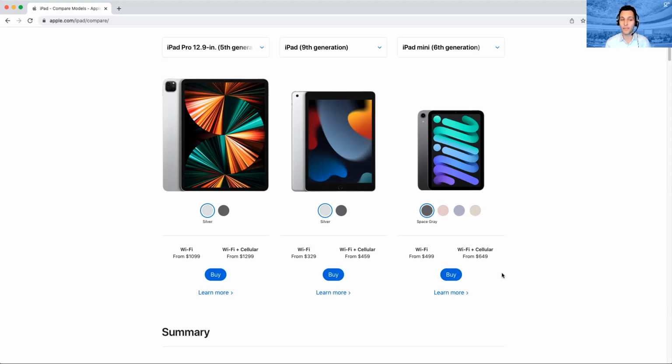In the past, there used to be larger and smaller iPad Pros, but right now there's just one 12.9-inch iPad Pro. There is the iPad, and there is the iPad mini, which interestingly enough was discontinued for many years, but now is available again. The short answer to the question of which iPad is best for consecutive interpreting is the one that's the right size for you.